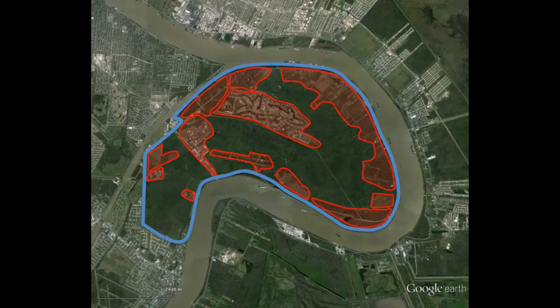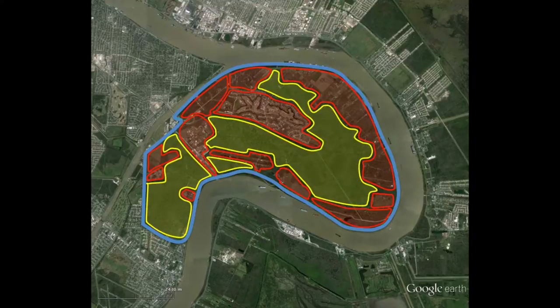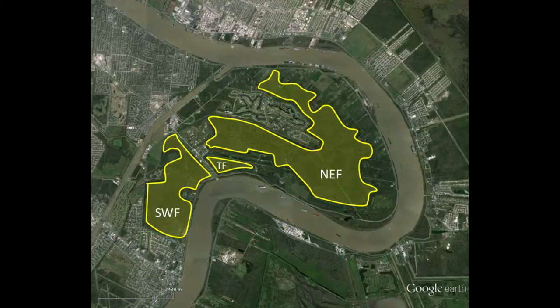The good news is that close to 50% of the forest is more or less intact in these three large patches that I call the Southwest Forest, the Triangle Forest, and the Northeast Forest. And the nice thing is that they're almost continuous, which has important biological significance for animal dispersal. So together, they're a relatively big chunk of forest and a good target for conservation efforts.